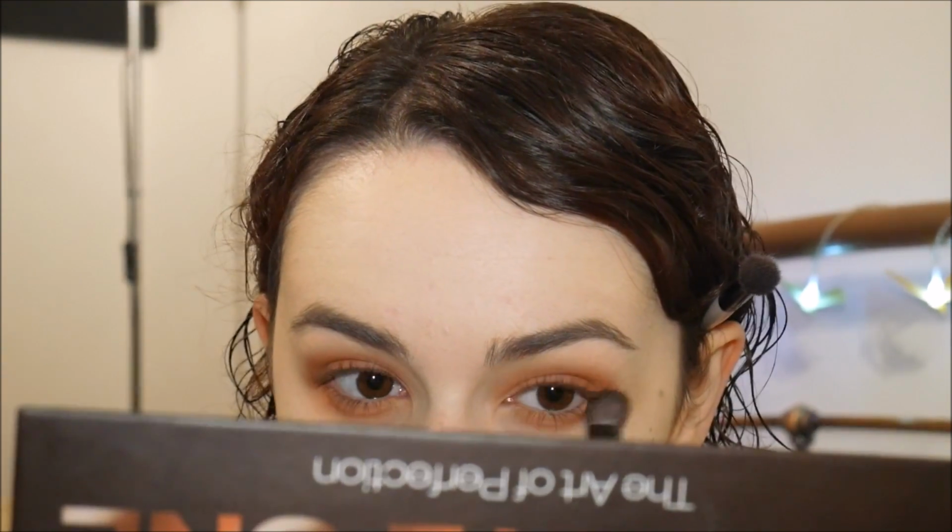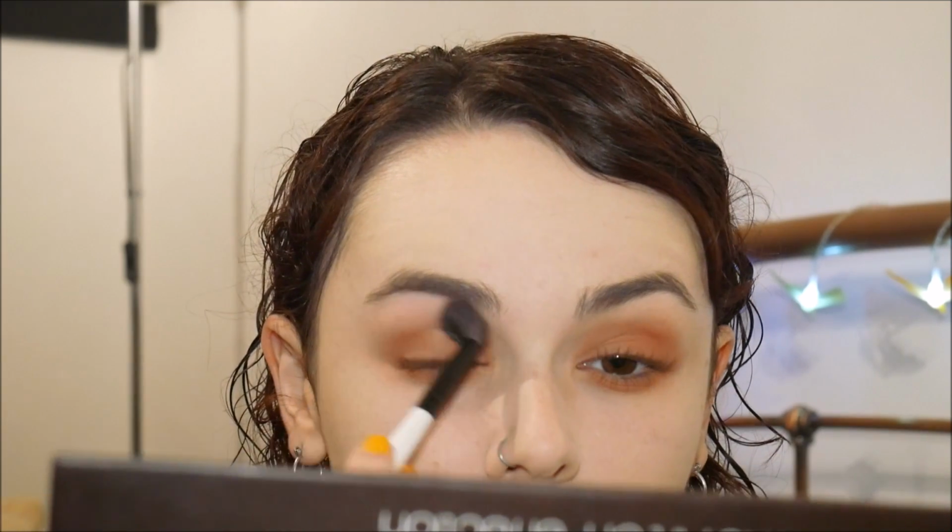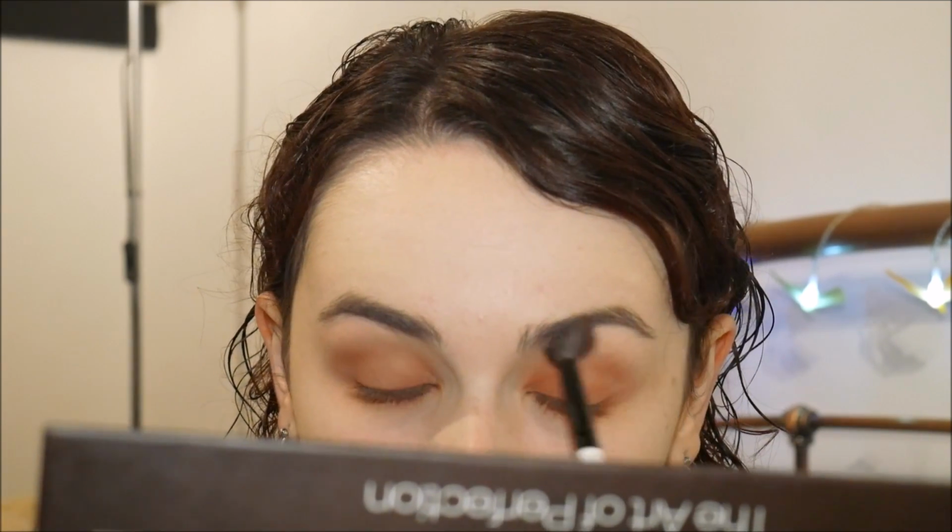And the red shade of this just really makes the look extra grungy, makes you look really sickly, which is kind of what you want. And then I am blending again with the same brush that I used with the transition shade, and I'm also taking a teensy bit of Core on the brush just to make sure that the edges are extra blended out.